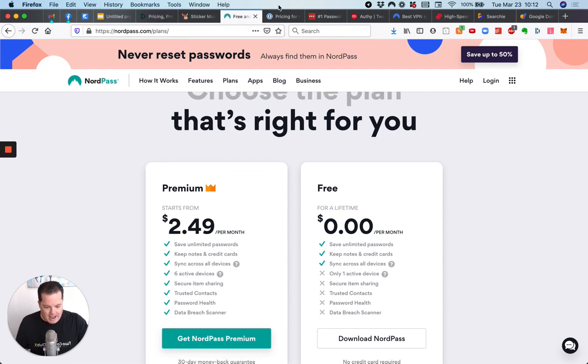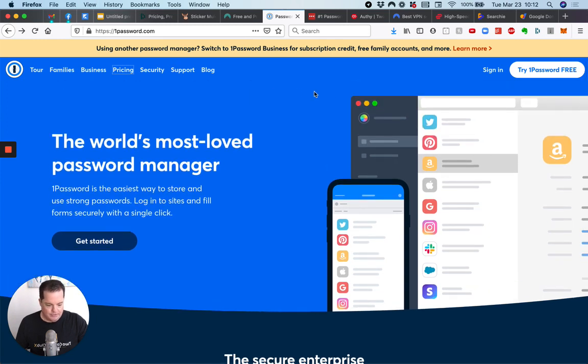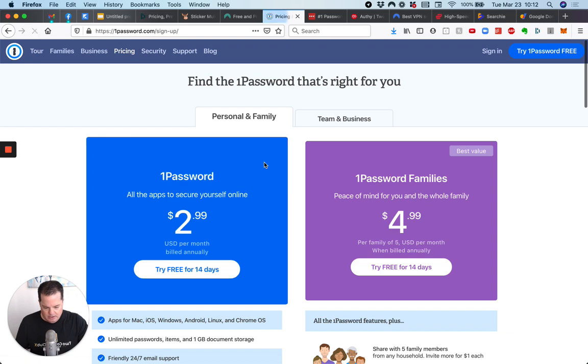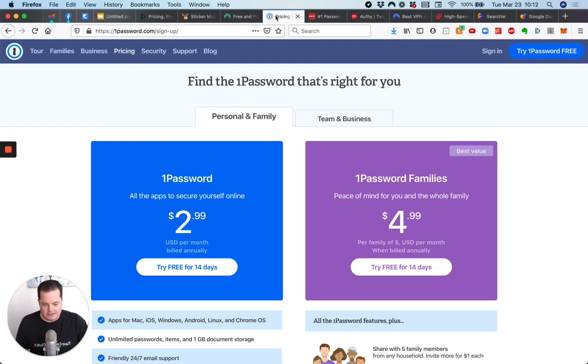Okay, so that's NordPass. There's also one called 1Password, the number 1, then the word password. And you'll see this is their site. Now, I don't think they have a free plan anymore. You could try it for free for a couple days, and then you pay $3.90. Let's see, let's do personal and family. You pay $3 a month, basically, and that's what you get. And they also have a family account. Dashlane also has an account for that as well.